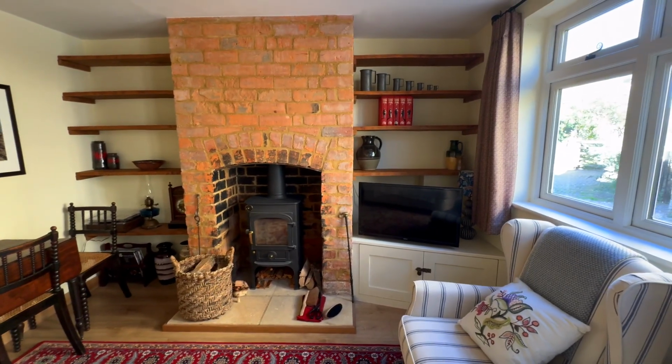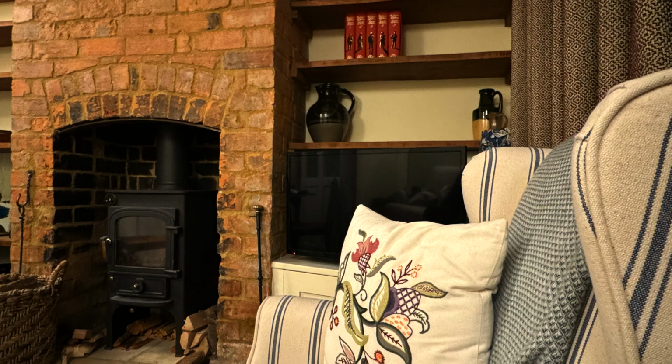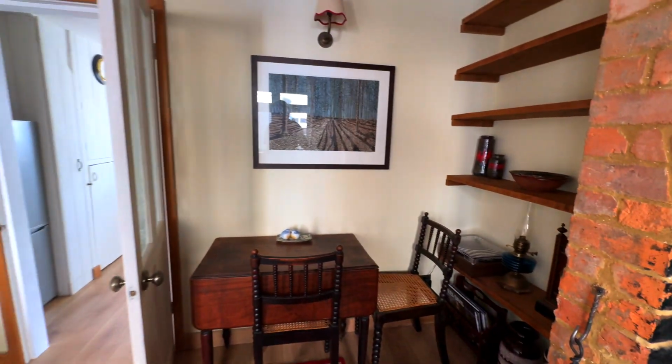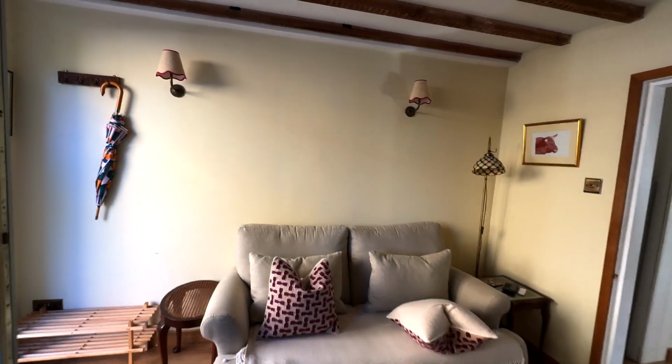You walk into a very cozy little snug with a TV and a wood-burning fireplace. Wood is here for you. The dining table is a drop leaf antique table with 2 cane and spindle chairs. A little settee. They've even left you an umbrella.